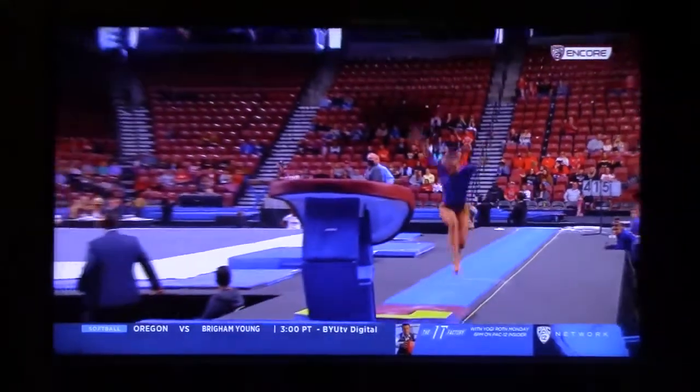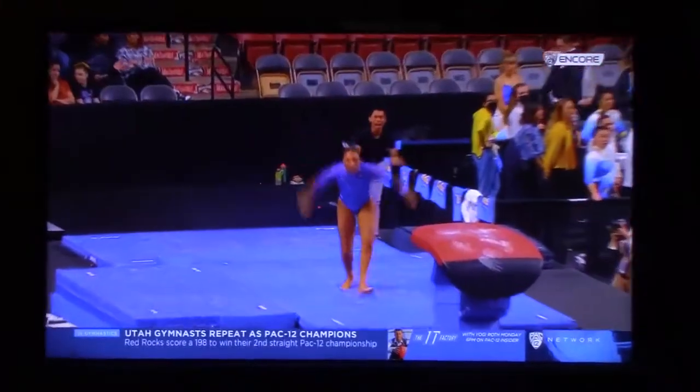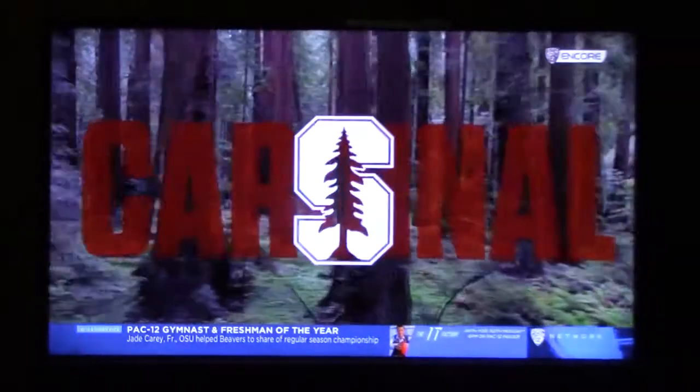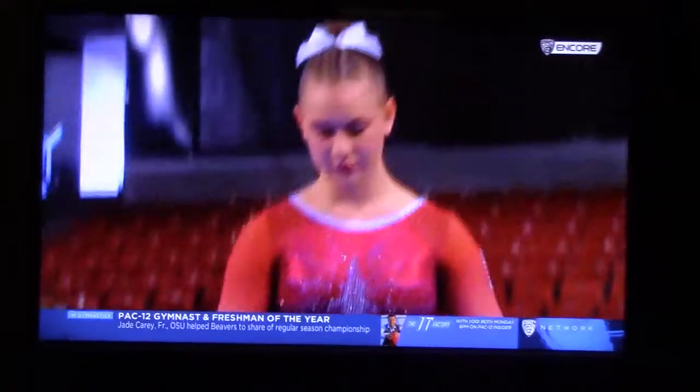All 11 of her vaults prior to coming in were 9.8 or better, and so was this one. Great control there on that landing. She gets a 9.875 for the effort and bumps the rotation to 49.150. And for Washington on vault, that is above their average. So that is a good answer.